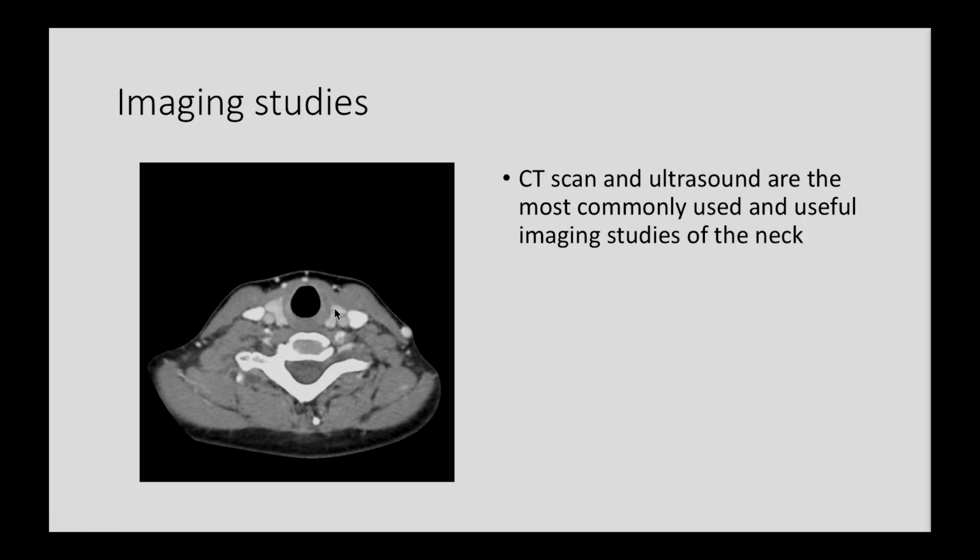Those are the lobes of the thyroid gland. Here are the jugular vein and carotid artery. You can tell that this is the artery because it's round and it's got a more muscular wall, whereas the vein is more distended and a little bit more oblong in shape. These are those muscles we talked about, the sternocleidomastoid muscles, and this is the spine. You can't really see it very well here, but the esophagus would be just behind the trachea here. So you can get a lot of information with a CAT scan.